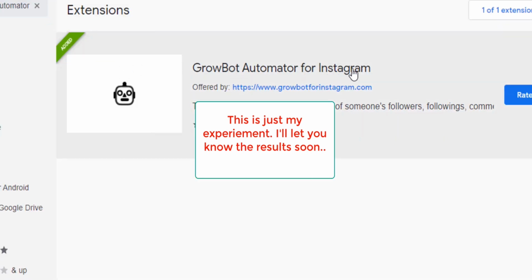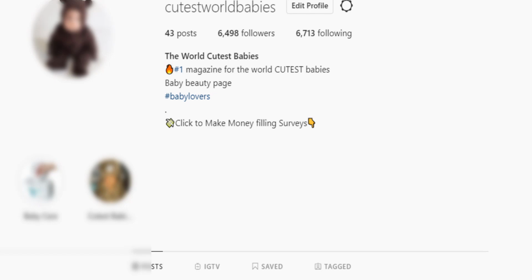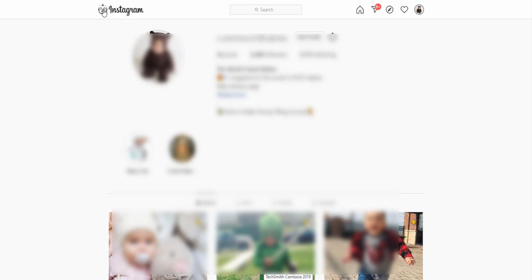So this is the tool. It's called Growbot Automator for Instagram. It's a Chrome extension. So you go on Google, type Chrome Web Store, and then search Growbot Automator. You install this, and this is how it will look once you refresh your Instagram. If you go on your Instagram and refresh it, you will have this. Now, if you hide it, you will have that. That's the tool right here.